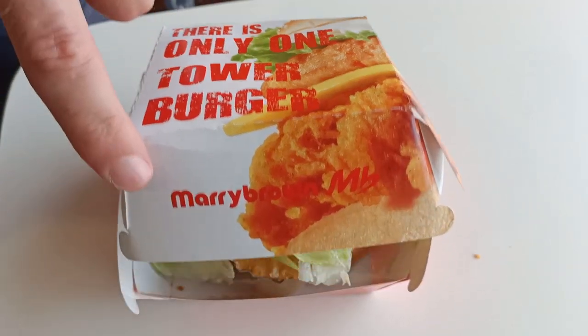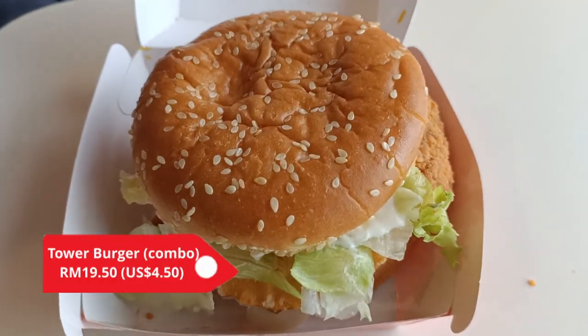Okay, so the Tower Burger. Now, this didn't have cheese in it. Usually it does, but they're out of sliced cheese. They were also out of the pink bun for their special, which I was a bit sad about because that looks really good. Yeah, it still looks pretty good.